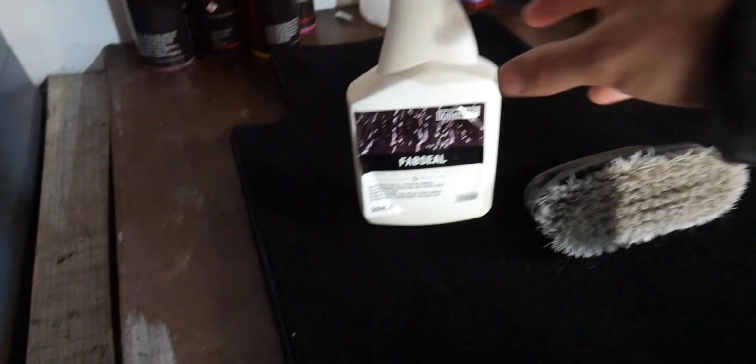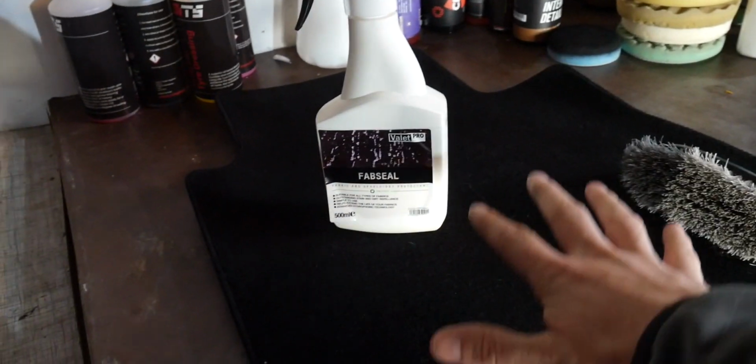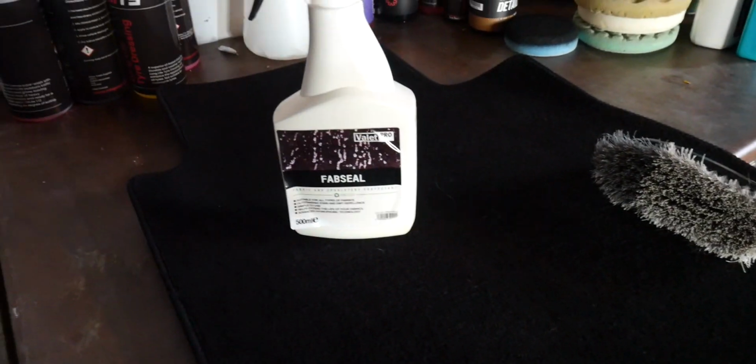I've lost count already. So as I said, I'm going to protect my fabric as well with Fab Seal from Valet Pro. All you need for this is basically make sure the interior is clean again. So whether it's just your foot mats or your interior seats, you can use an all-purpose cleaner and a stiff brush like this, just to make sure everything's nice and clean. As you can see, this foot mat, if I hold this up to the light, is pretty clean already. The rear foot mats in my car are pretty much always clean. No one really sits in the back.